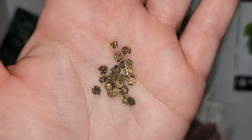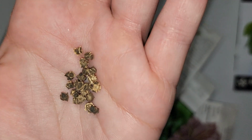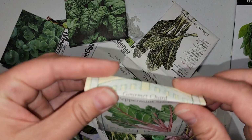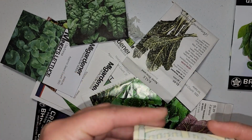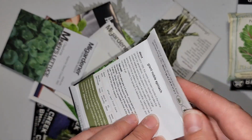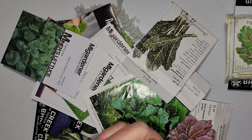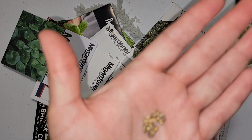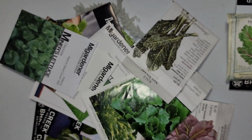What I want to show you is, do you recognize these seeds? If you don't already know what I'm about to say, they look like beet seeds, don't they? That's because Swiss chard is in the same family as beets. And they're in the same family as spinach. Now the spinach leaves are different, but they're also big and chunky.